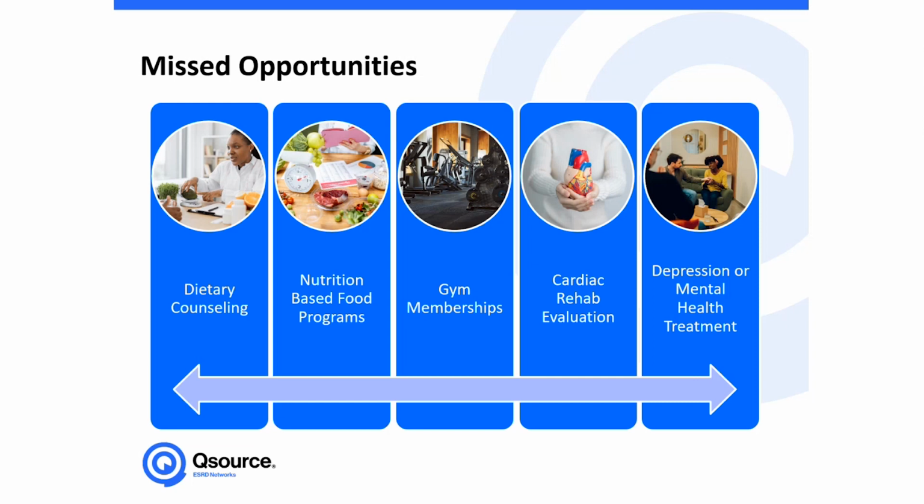Gym memberships, I just wanted to highlight that some insurances do have a gym membership benefit. I would encourage individuals to look at their plans if that's an option, and how that individual can utilize that opportunity. Obviously, it may not be appropriate for some, but those that are capable may be missing out on that benefit. Cardiac rehab evaluations, depending on diagnosis, this may be an option for some patients. It does require a physician referral. However, it would provide another opportunity for a safe and controlled activity for someone looking to improve their health.